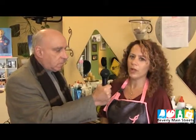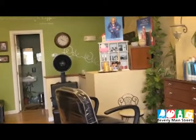Anything in terms of hair color or other types of styling that are current today? A lot of different colors. People don't like one monotone color anymore. People like highlights, lowlights, a lot of movement, and a lot of different colors just to add dimension.